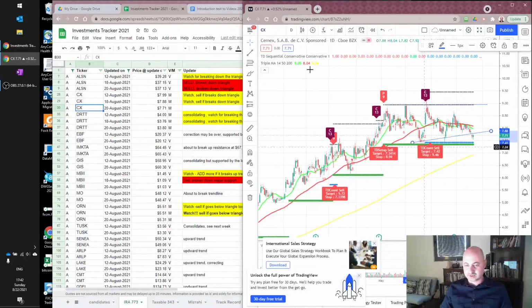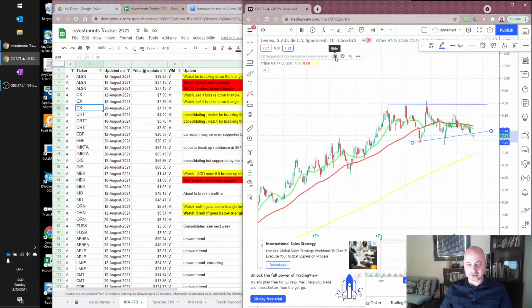Okay, so I'll just make my TV sequential as hidden. And then what I see here is that we can probably adjust the trend line. This is not a clear break of the trend line. The trend line can be adjusted and the stock is correcting and still may go upside if it finds support using this trend line. So this is still something to watch, but not a clear sell.